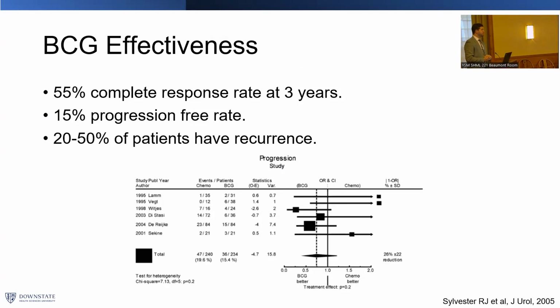So that brings me to how effective BCG may be. According to a meta-analysis of 9 clinical trials, BCG has a 55% complete response rate at 3 years and a 15% progression-free rate. It also has about 20 to 50% of patients who have used it have also had recurrence. And about 5 of those clinical trials were also compared in this meta-analysis. They looked at BCG versus some of the chemotherapies that are available. And they showed that BCG may not be more or less effective overall than these chemotherapies, according to this figure over here.